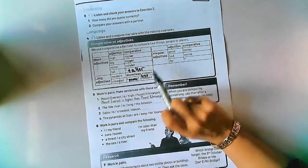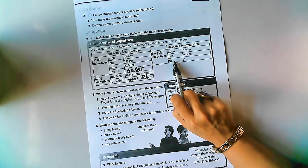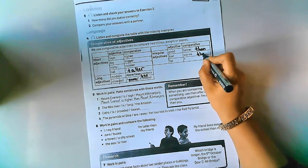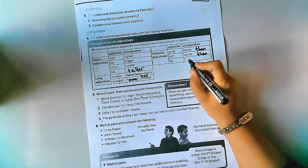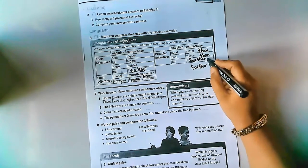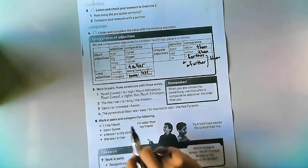Okay? Here we have irregular adjectives. Irregular means they don't follow the rules, okay? Like good, bad, and far. I cannot say gooder, or badder, or farer. But I say good, better than. Worse than. So bad would be worse than. What about far? We have said it before. Farther or further. Both are correct. And then we put than next to them. Okay? Anything else?